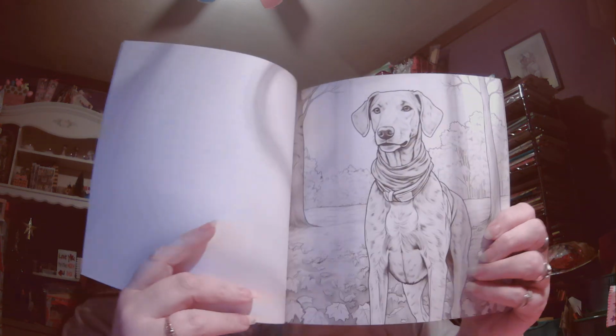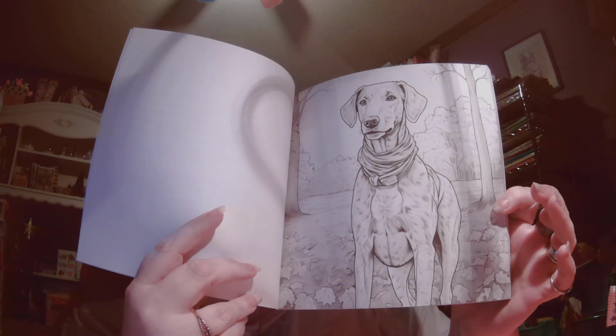Here's our first picture in here. They're kind of a grayscale, but grayscale doesn't bother me. And they don't have the dog names or anything, which is fine too. But I think the pictures are gorgeous. Look at this guy.